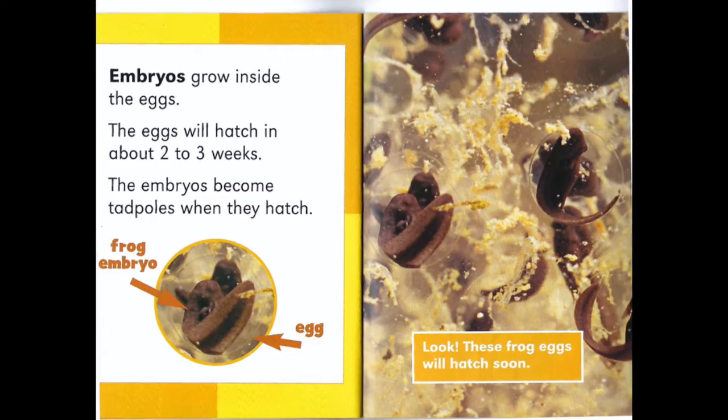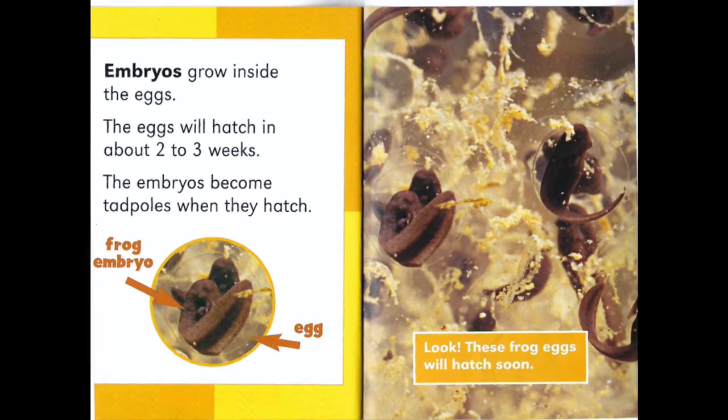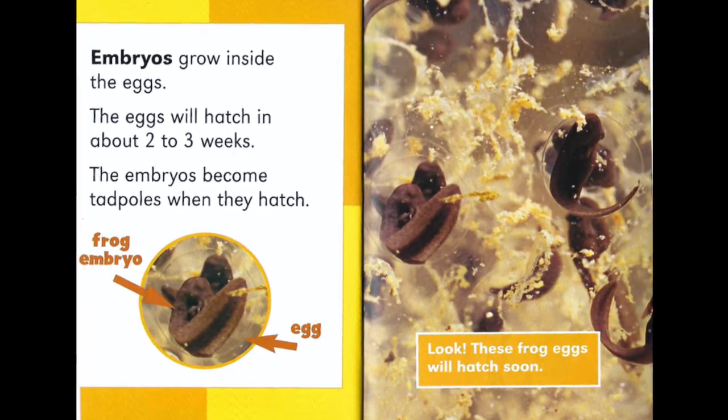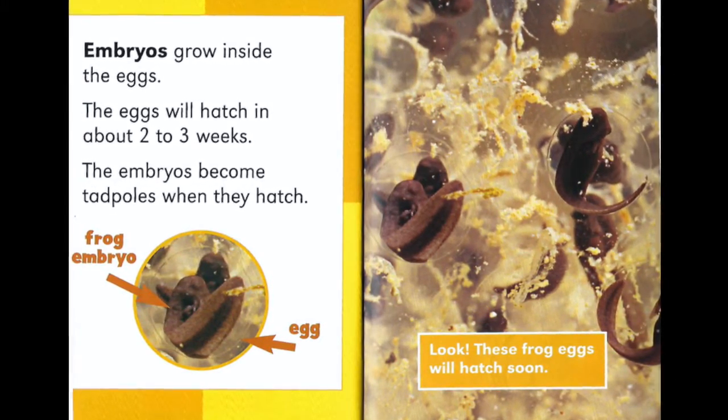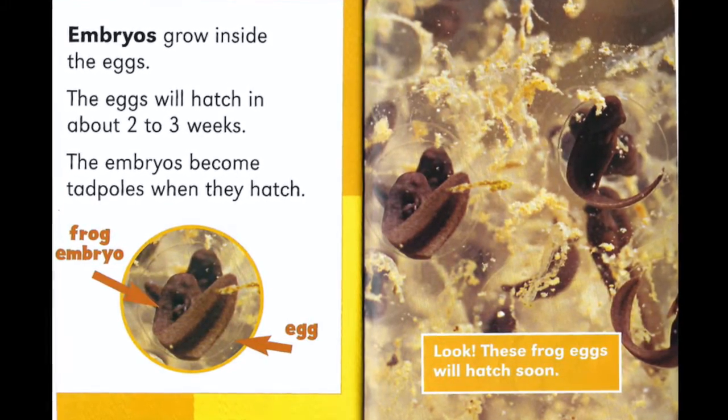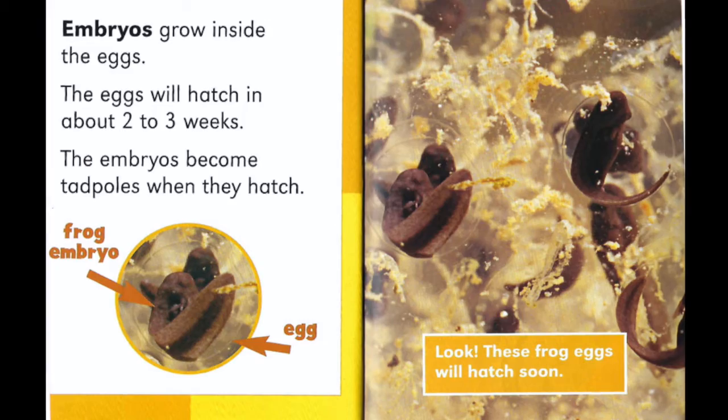Embryos grow inside the eggs. The eggs will hatch in about 2 to 3 weeks. The embryos become tadpoles when they hatch. In the small picture, there's a frog embryo inside the egg. And in the large picture, there are frog eggs that will hatch soon.